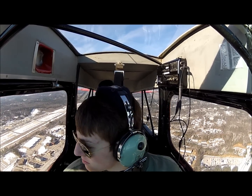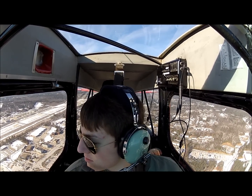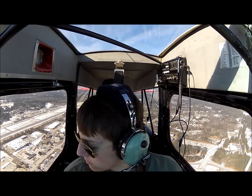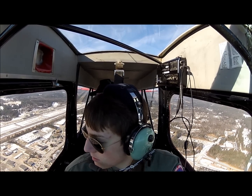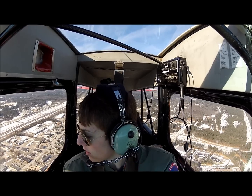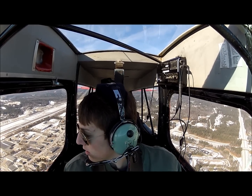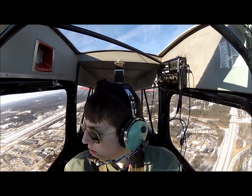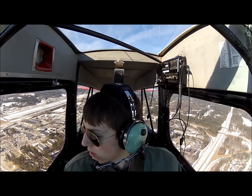Helicopter 9810 Lima, or disregard, it's November 157 Romeo Foxtrot, you're number 2 following helicopter on short final. 157 Romeo Foxtrot, roger, cleared for touch, stop and go, runway 32. Yeah, it'll be a full stop. Okay, you're full stop, 157 Romeo Foxtrot, clear to land.